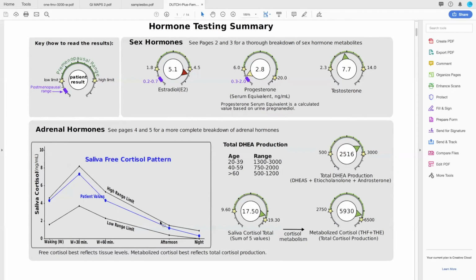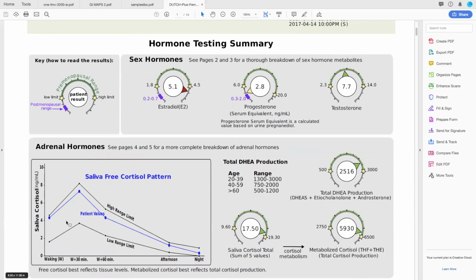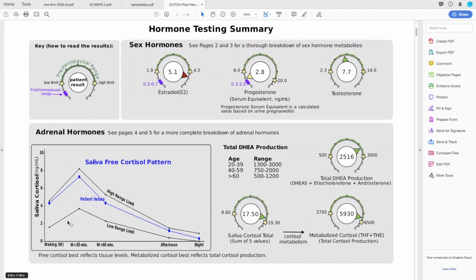Now, cortisol comes in many forms. It tells us a little bit about free cortisol, what's available for the cells to use, and what's actually coming out of the adrenal gland, which is reflected by the metabolized cortisol or cortisol metabolites. A lot of people who are familiar with adrenal testing recognize the importance of looking at the adrenal glands throughout the day to make sure that cortisol levels rise when they're supposed to rise and then drop when they're supposed to drop. And again, this is looking at your cortisol pattern or your circadian rhythm.